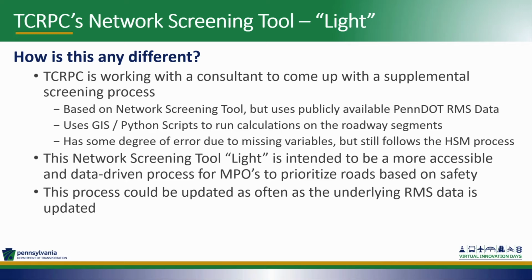Here at Tri-County, we're developing what we call a network screening tool light. We are developing this approach with the help of a consultant as a supplement to the official network screening tool created by PennDOT. It's primarily a GIS and Python-based exercise to perform the Highway Safety Manual calculations based on PennDOT's Roadway Management System, or RMS, data.